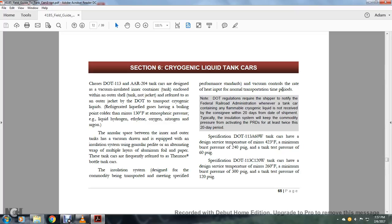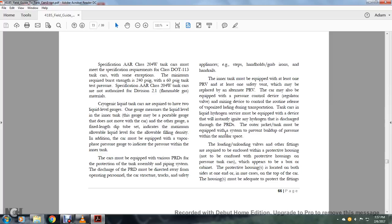Specification DOT 113A60W tank car has a service temperature of a minimum of minus 423 degrees, a minimum burst pressure of 240 psi, and a tank test pressure of 60 psi. Specification DOT 113C120W: the tank of the car has a design service temperature minimum of minus 260 degrees Fahrenheit, a minimum burst pressure of 300 psi, and a tank test pressure of 120 psi.